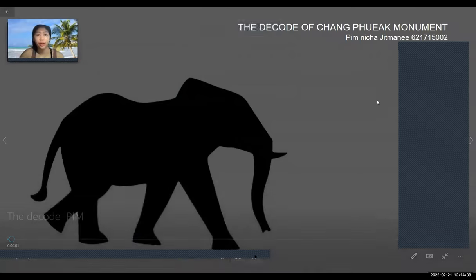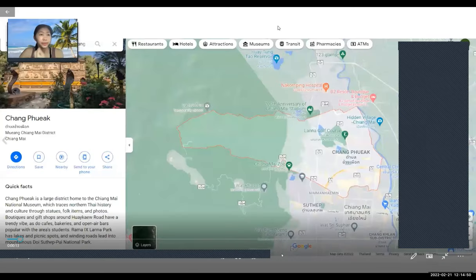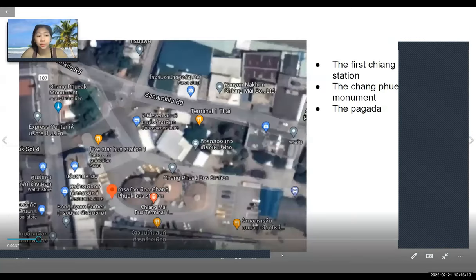Can you hear? Okay. Today I will talk about the decode of Chiranthanin monument, which is the sculpture, the architecture that I choose to analyze. So first is Chiranthanin area. A quick understanding about Chiranthanin area is that it is at the north of Chiang Mai. It's a large district, and it's also a way to go out to the suburb of Chiang Mai. It's also another way to get into the main city of Chiang Mai as well.